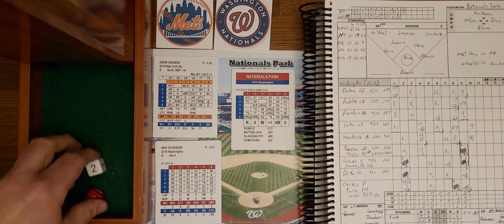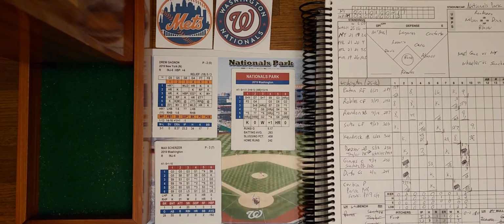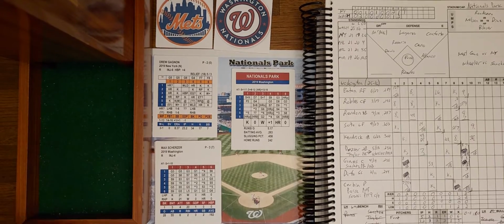5-2 range play again. So we're going to Scherzer for the range. 1-1 ground ball to first, but it's a range check on Alonso. And Pete Alonso's range is a 4. So 1 through 4, the game is over. 5 or 6, it's a hit for Scherzer. It's a hit for Scherzer. He sneaks it by. What did you expect, a 1, 2, 3, 10th inning?